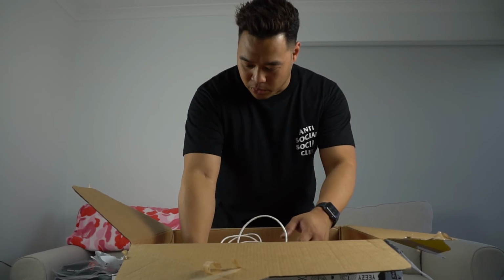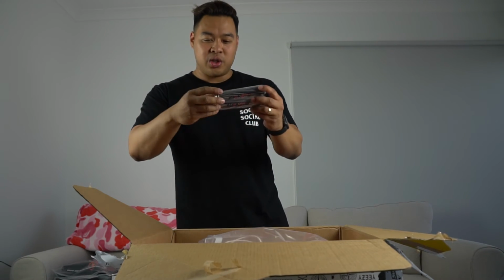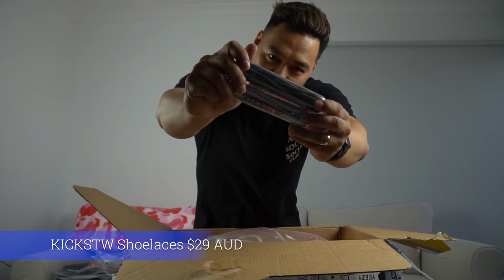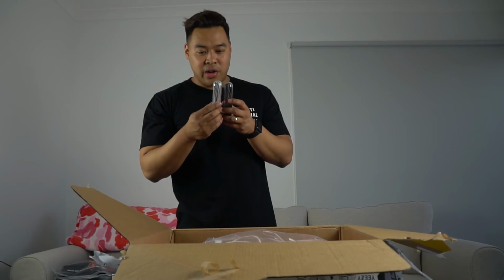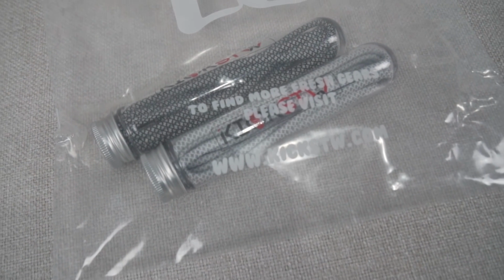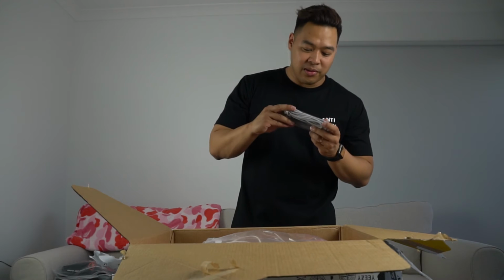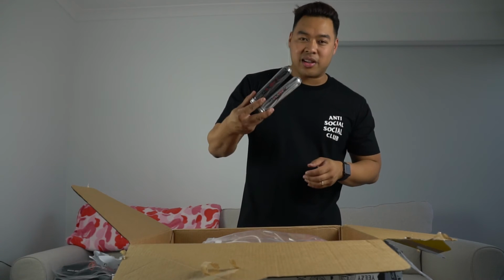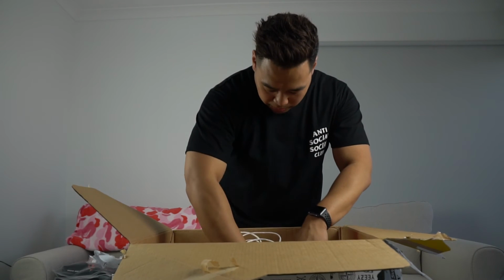Okay, I can see, oh no, what's this first? Hey, KICKSTW shoelaces. I don't know if you guys can see. KICKSTW laces that they provide. I think these are 3M ones, if I'm not mistaken. Well, I think these are Yeezy ones because they're round ropes. So yeah, sick. It's always really good to have extra laces. Oh, whoa, what's this?